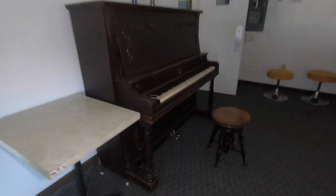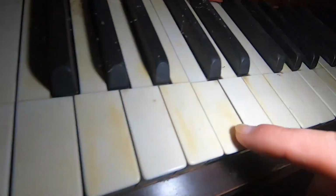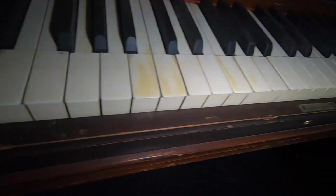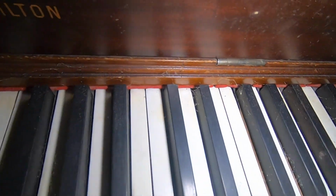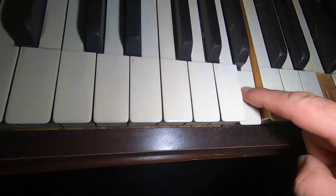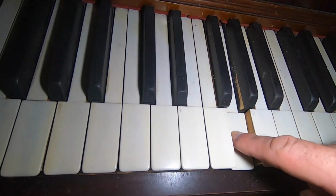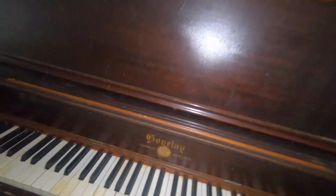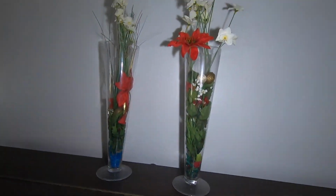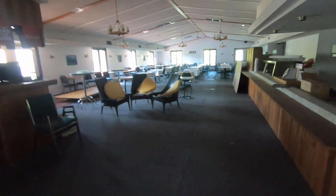There's a piano over here. See how she sounds, guys. Sounds good, guys. Dead flowers, sorry, fake flowers. And here is the banquet hall, guys. I'll show you over here.